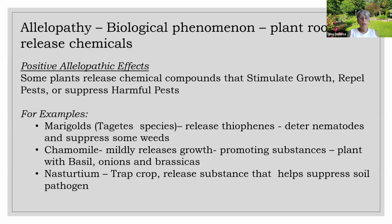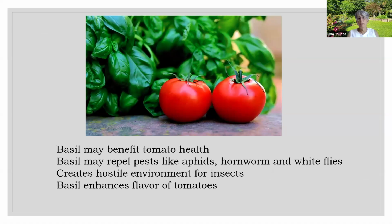And anything that you can do to make your garden better, I think is a plus, and to make it look beautiful. Nasturtiums are a great trap crop, and I have a picture of how we use that in our garden, and it was so exciting. We just did it this Wednesday. I took pictures. And we've also talked about the basil and the tomato. I mean, it just makes sense.